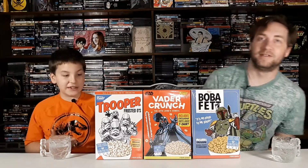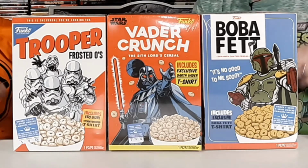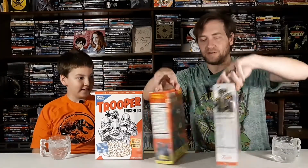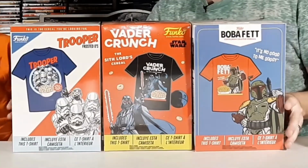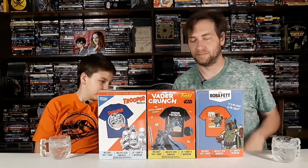Next up, we have these strange Star Wars cereal boxes. We have Trooper Frostidos and Vader Crunch and Boba Fett cinnamon coated cereal. They're really weird. They're not actually cereal boxes at all. Well, I guess they're cereal boxes, but they contain these shirts. They're shirts that kind of look like the cereal boxes. So they are pretty cool. They were released by Funko, I think, like a year or so ago. Yeah, they're really cool.